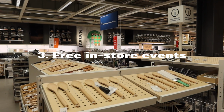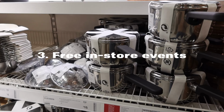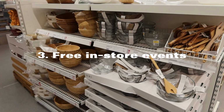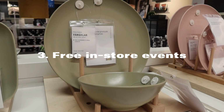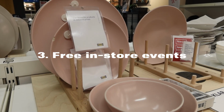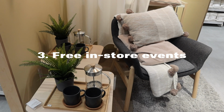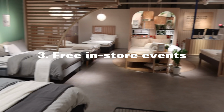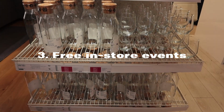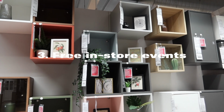IKEA offers free in-store events including workshops and card making. You can go to the IKEA store events page, select your local IKEA, and it will bring up all of its in-store events. Some of these events included a free Midsummer Flower Crowns making workshop at the Cardiff store, DIY Father's Day cards making in Sheffield, or Make Mess Matter Kids Messy Play at the Glasgow store. Most of these are free, though some do require you to be an IKEA family member.